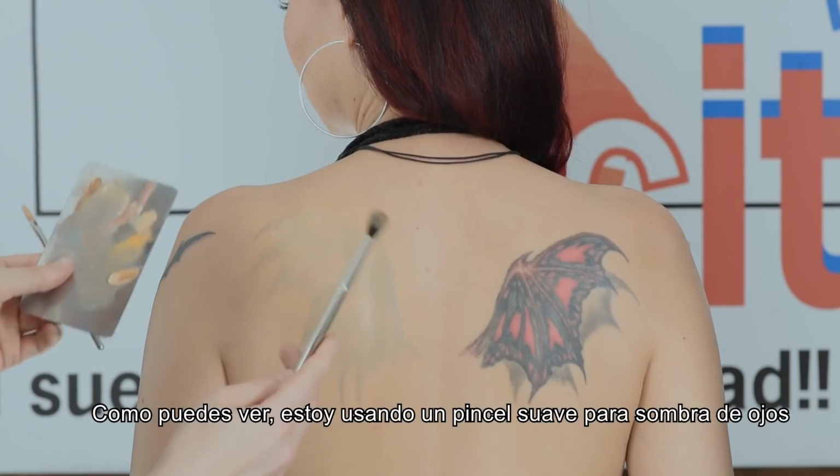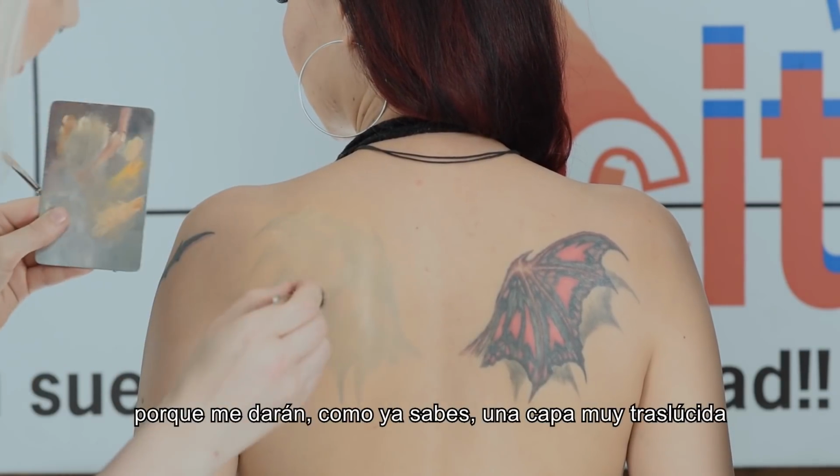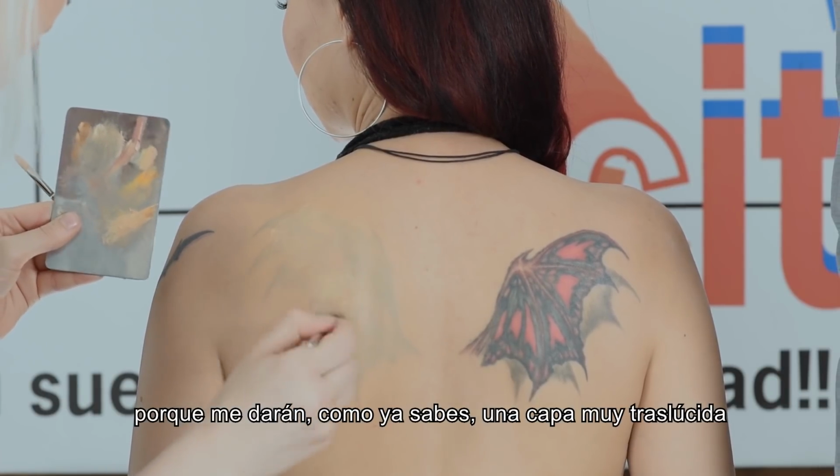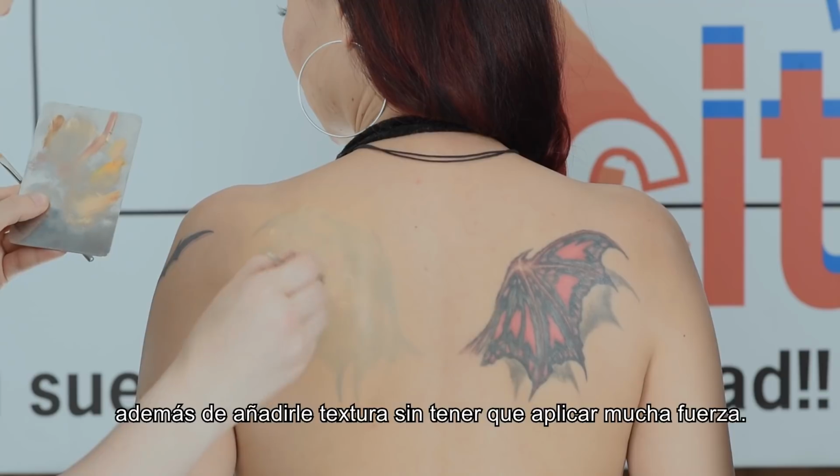So, as you can see, I'm using soft eyeshadow brushes because they will give me, you know, that very sheer layer and also already texture without having to work very hard.